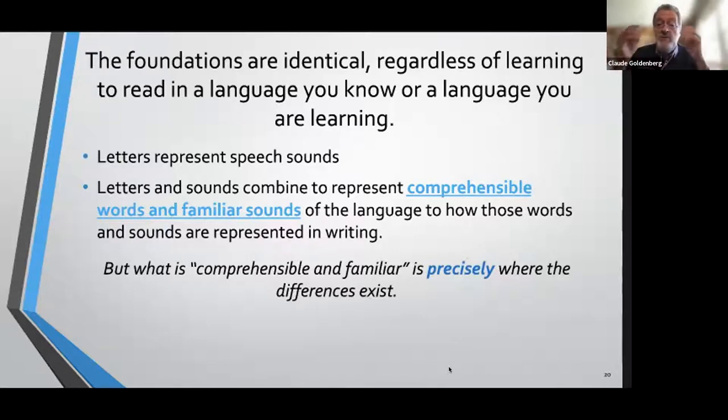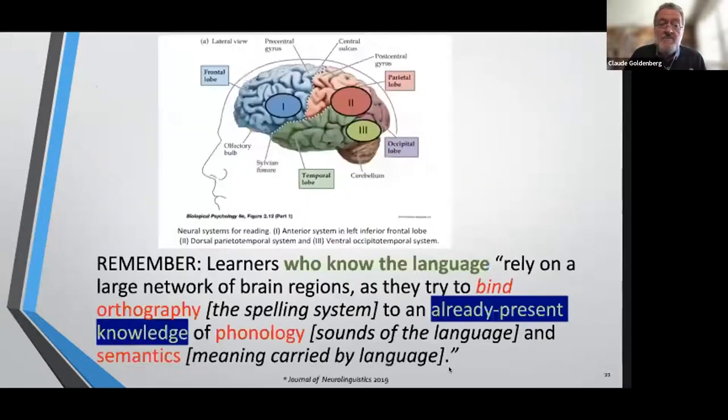I should say literacy more generally, because it involves reading and writing. This is where the difference exists in teaching literacy to students who are proficient in the language, in English, and students who are learning the language as they're learning to read it. Because what is comprehensible and familiar to an English speaker is not necessarily going to be comprehensible and familiar to an English learner. Remember the diagram and the quote that I gave several slides ago. Learners who know the language rely on a large network of brain regions as they try to bind orthography to an already present knowledge of phonology and semantics.